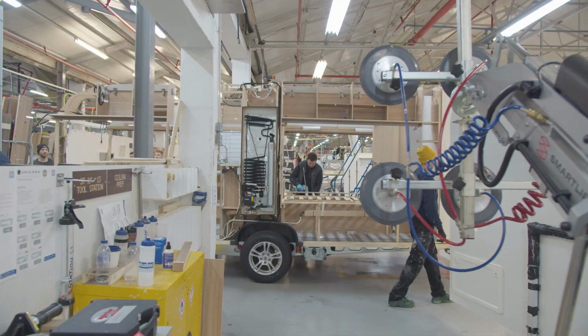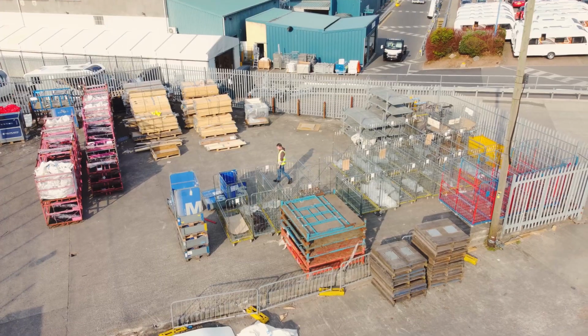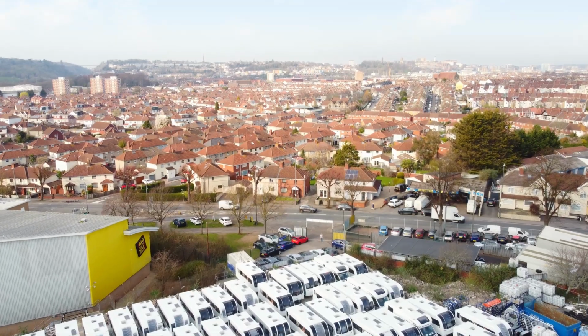We have a solid plan in place. As a large Bristol-based manufacturer, we're aware of the impact we can have in the city, and it's important that we play our part in sustaining it for future generations.